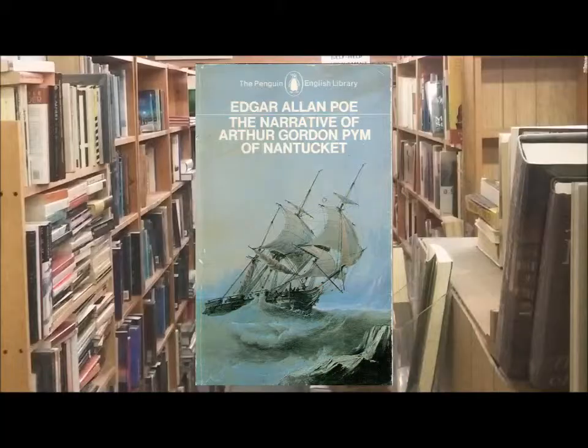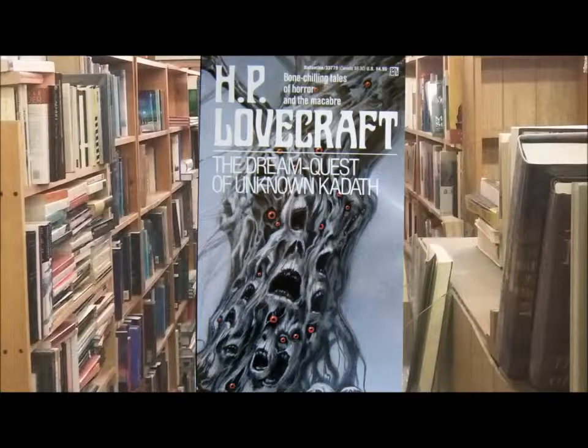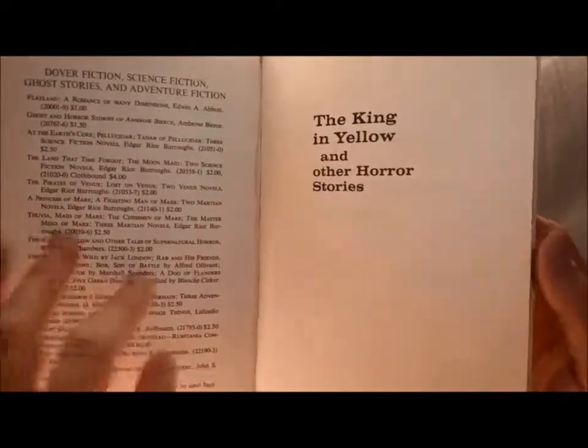Chambers' writing is a late link in the chain of influence that started with Edgar Allan Poe, that continued with Ambrose Bierce, and that ended up with H.P. Lovecraft. H.P. Lovecraft's The Dream-Quest of Unknown Kadath drew some inspiration from The King in Yellow.